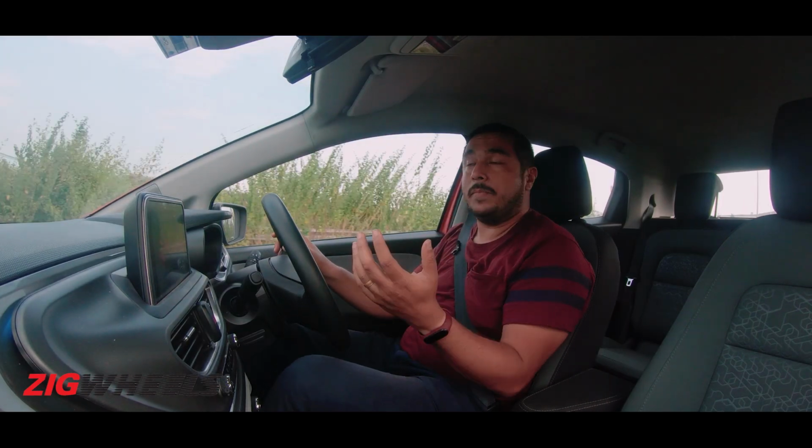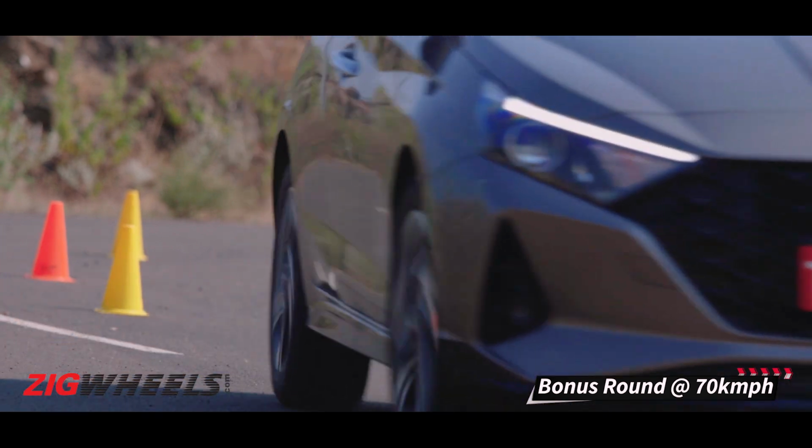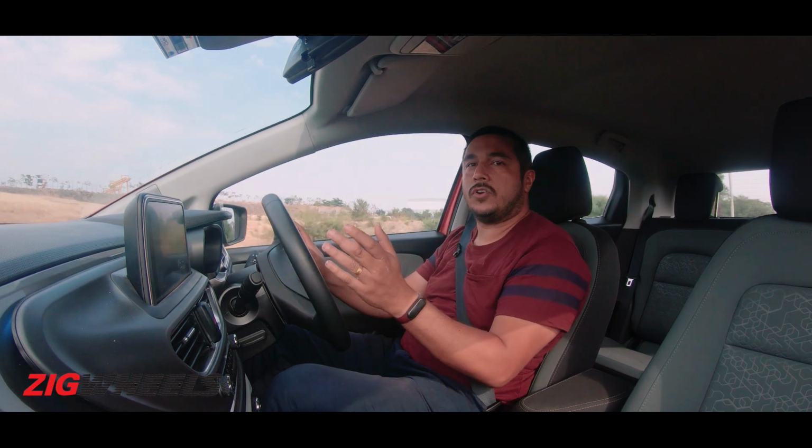The i20 was the second best car in the test. At 70 km per hour, it also clipped just 2 cones, but it felt just a little less stable than the Altroz while doing it.